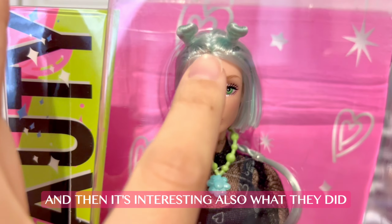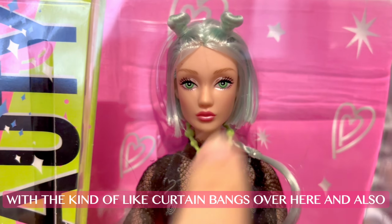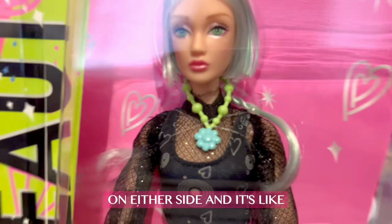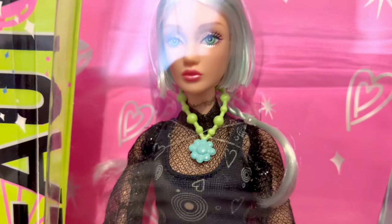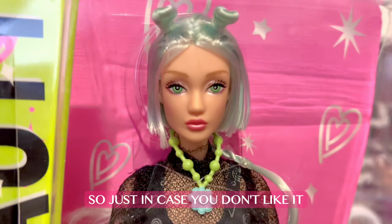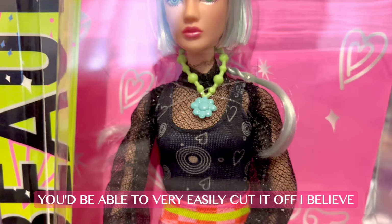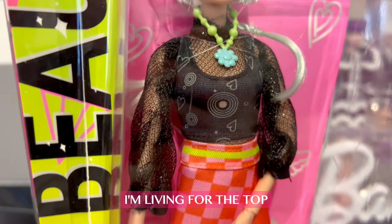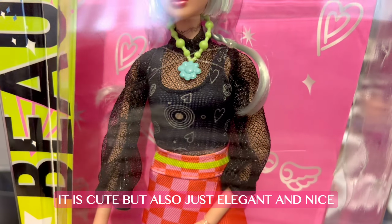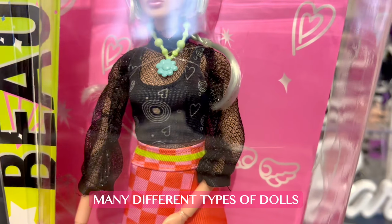And then it's interesting also what they did with the curtain bangs over here. And also there's two streaks of hair coming on either side, and it's like little pigtails. So just in case you don't like it, you'd be able to very easily cut it off, I believe. Then the top, I'm living for the top. It is cute, but also just elegant and nice, and I feel like it would fit nicely in many different types of dolls.